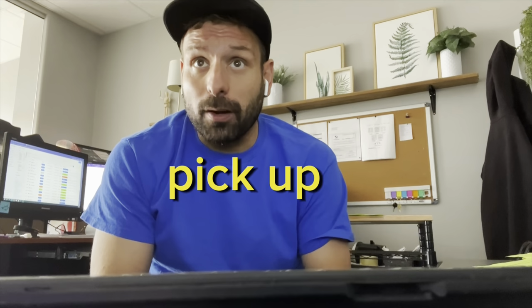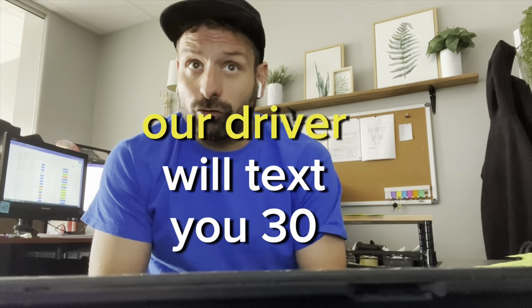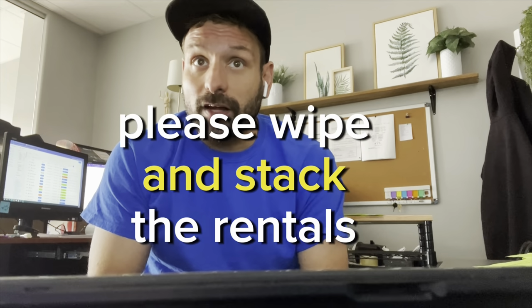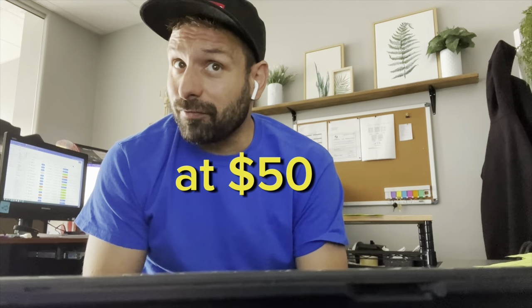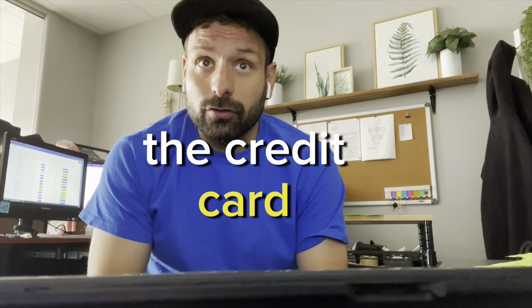If you have booked a regular pickup within our scheduled route, we are set to arrive anytime between 7 a.m. and 7 p.m. to pick up your rentals. Our driver will text you 30 minutes before they arrive. Please make sure your phone is on and that you reply to their message. Please have the rentals in the same place where we drop them off. Please wipe and stack the rentals before we arrive. This will help us load them quickly and safely. Rentals that are dirty and not stacked may incur additional fees. Our cleaning fees start at $50 and our stacking fee is $1.50 per item. Any fees will be charged to the credit card you use to pay for the rental.